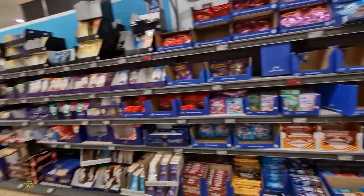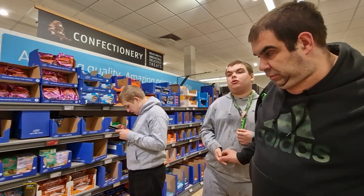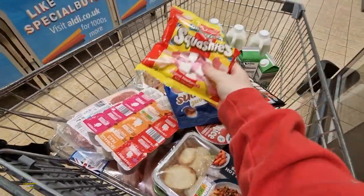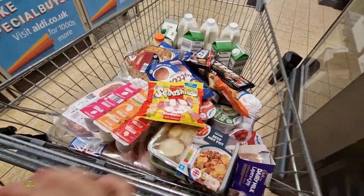Go on then, Ben, sweetheart, you going to pick some sweeties? You've got all your chocolate left over from Christmas, so you can pick yourself some sweeties, yeah? Ben just picked up some of these raspberry ones. Oh yeah, the squashy things. I do like these. These are really nice as well.